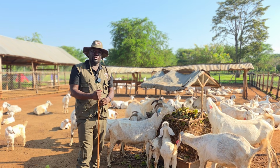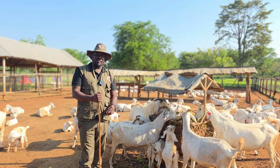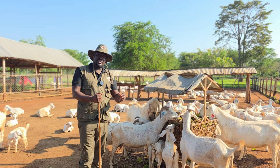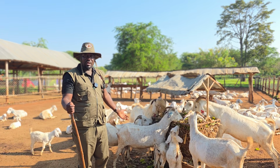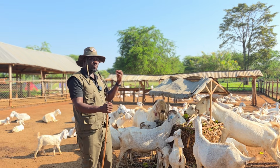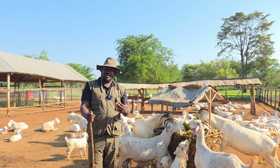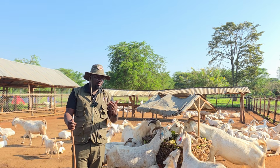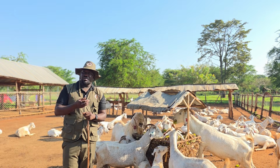What happens? The goats will only pick what they want to eat. They will only pick some leaves, and then they will leave everything else for you. Literally, the reason why you do farming is because you want to maximize profits. And guys are not maximizing the profits, because you're even making a loss. You've cut.